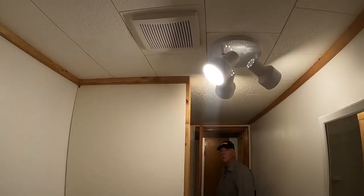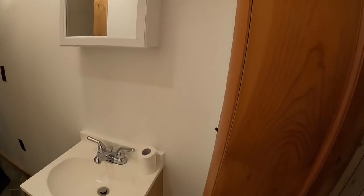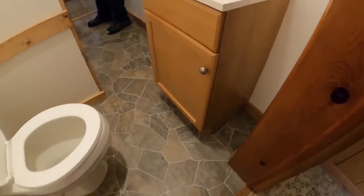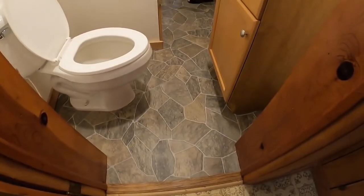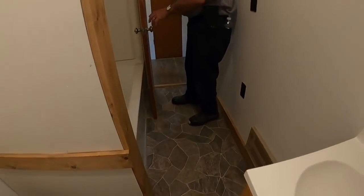Rewired the lighting and the exhaust fan. Did quite a bit of work in here. They had a virtually unusable bathroom until we remodeled it. New floors, new floor covering. Turned out pretty decent.